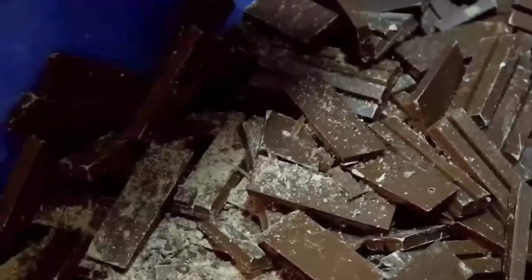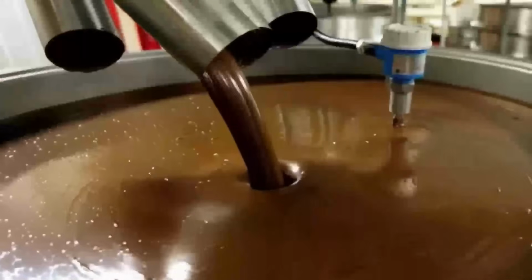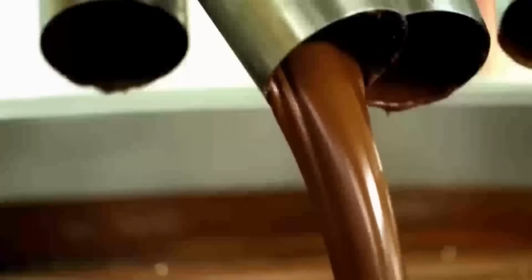Unlike most chocolate bars, Tony's Chocolonely bars are intentionally molded in an uneven pattern, symbolizing the unequal distribution of wealth in the chocolate industry. Automated machines pour precise amounts of chocolate into these custom-designed molds, which are then gently vibrated to remove air bubbles and ensure even distribution.